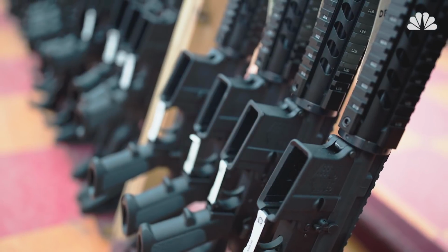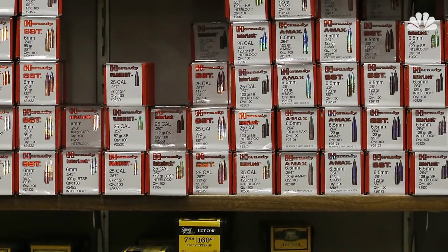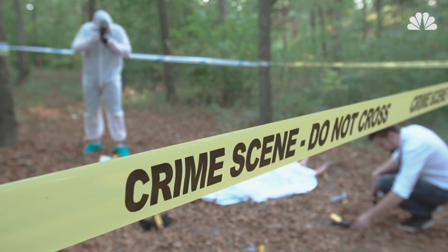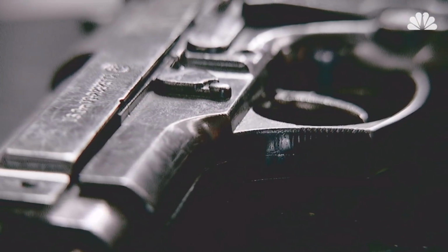The single biggest reason for a trace to fail or be unsuccessful, or at least be delayed, is a bad firearm description, an invalid firearm description. Meaning the requesting officer described the make or model of the gun incorrectly or misread the serial number. 0 for an O, 1 for an I, that sort of thing.